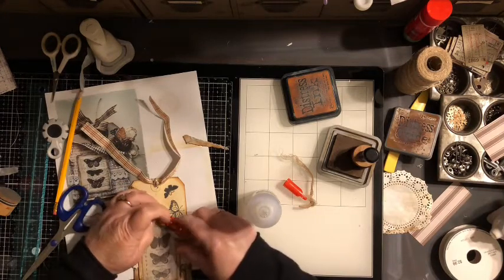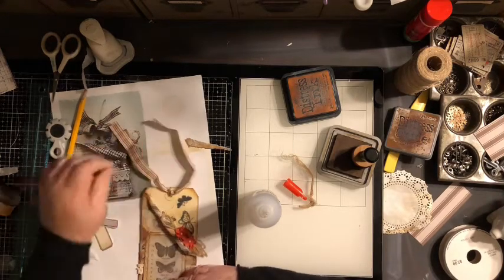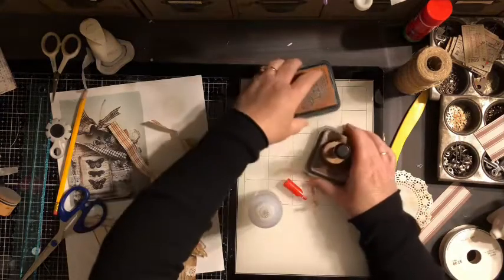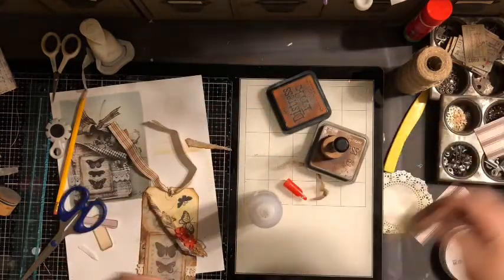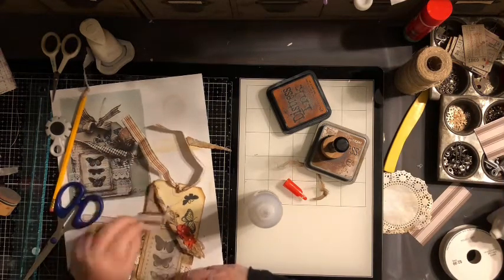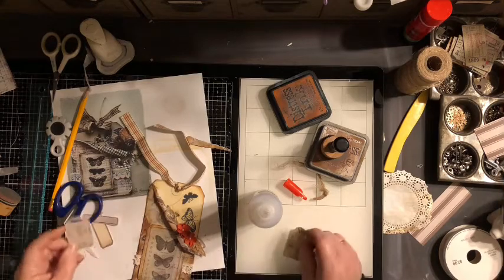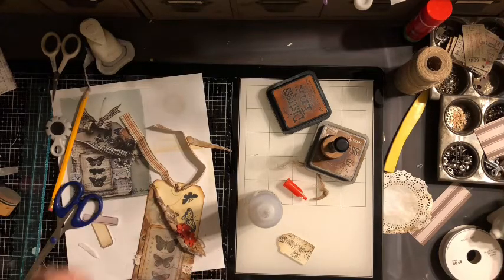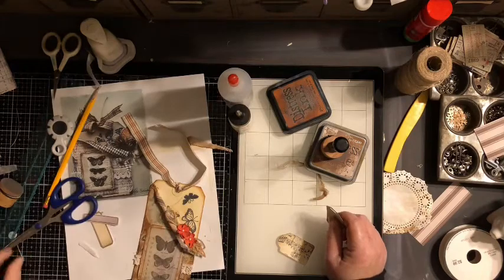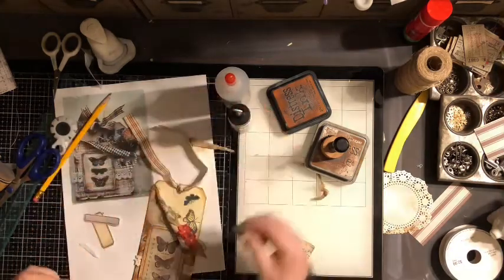There we go, sticking to my fingers. Okay. Now, do I want to use this? Or do I want to use this that's cut out of that same paper? I think I'm going to use this. Lord, I've got tops off my glue everywhere. There we go.